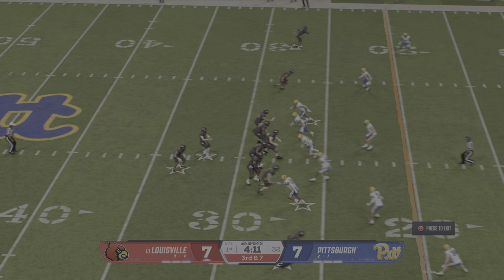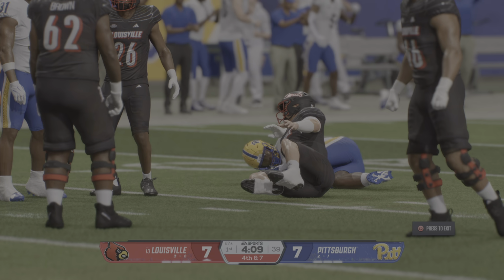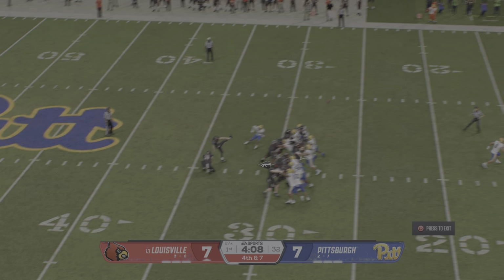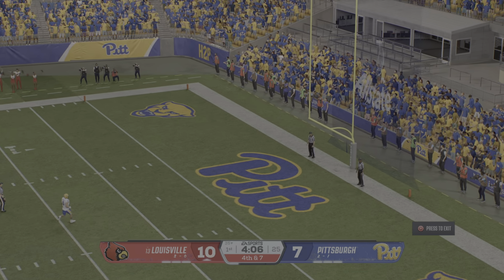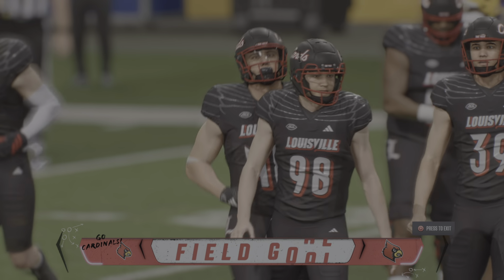You can make a field goal from here, just don't take a negative play. Incomplete thanks to the great defensive pressure there that sort of threw them out of rhythm. And on 4th down, they'll try to put 3 on the board. Absolutely perfect. And they've regained the lead.